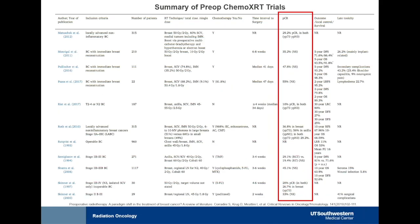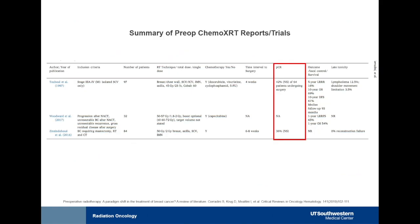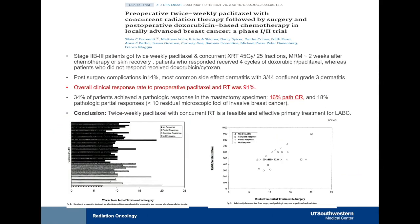Here's a list of more of the trials, which I won't be able to go over, but they have been summarized for us. So I'm going to highlight a couple of those trials. The first one was published in the JCO in 2003. This is a preoperative twice-weekly paclitaxel with concurrent radiation therapy, followed by surgery and postoperative doxorubicin-based chemotherapy, for locally advanced breast cancer.